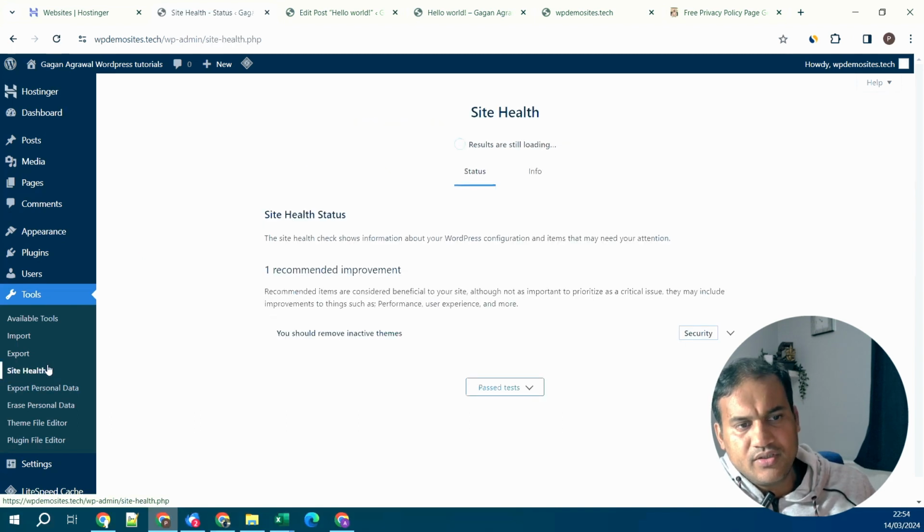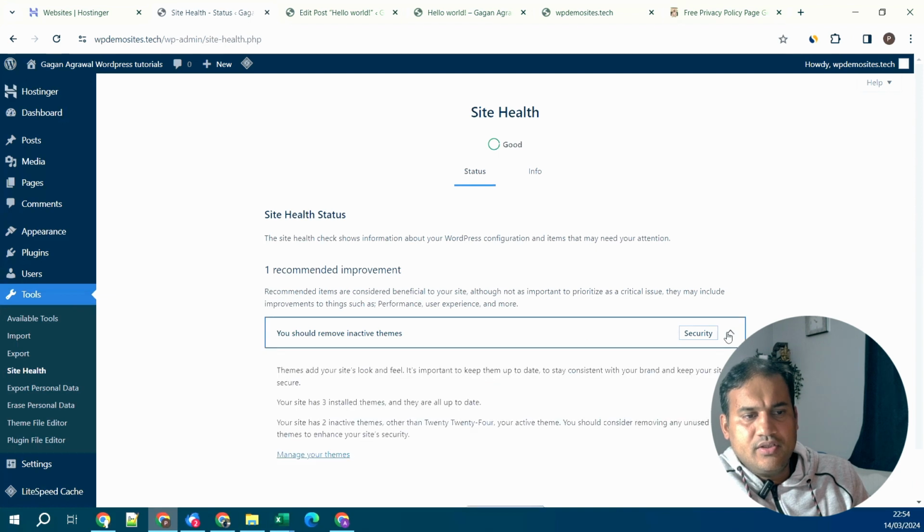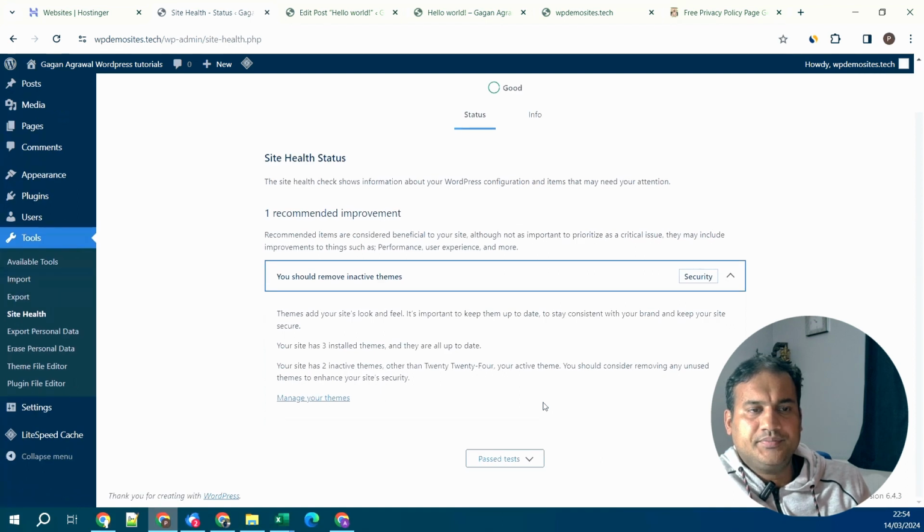Site Health is a good feature. It is one of the features which has been created recently by WordPress, and it mostly talks about security and how your site is performing. The recommendations you will see will be either security or performance related. You can read them out and check the status of your site.